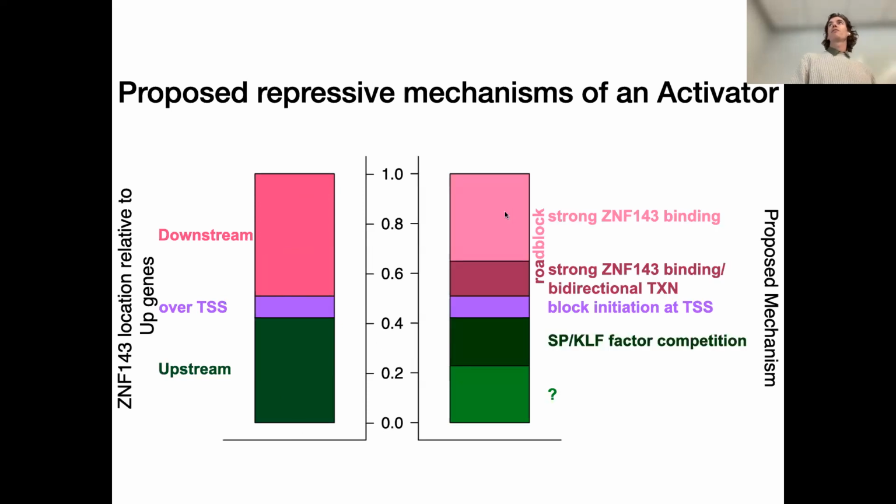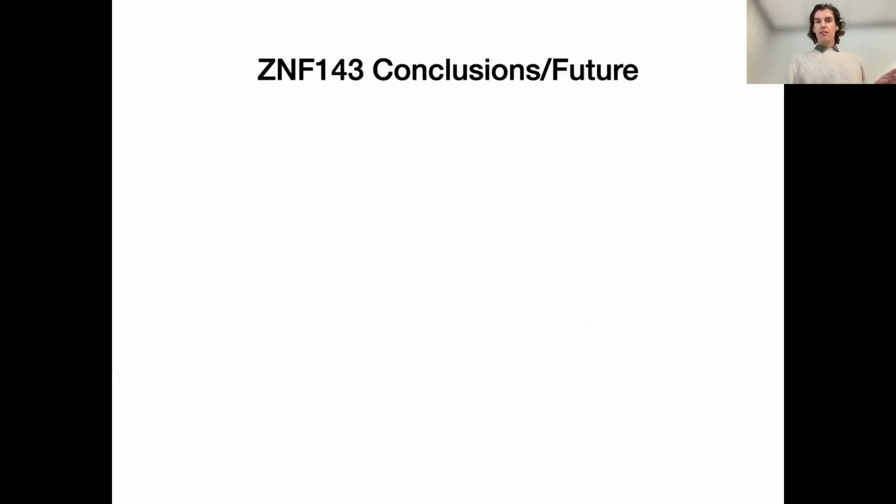We think strong binding of ZNF143 could be occurring at the downstream sites, and sometimes causing changes in bidirectional transcription that acts as a roadblock. Blocking sites of initiation is pretty straightforward. We think factor competition could also explain why it's binding upstream like it's supposed to, but acting as a functional repressor, like when you look at the data, but the molecular mechanism is not changing, still affecting initiation.